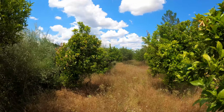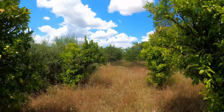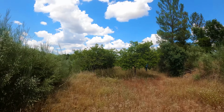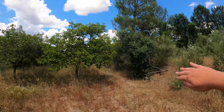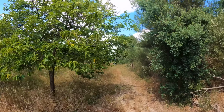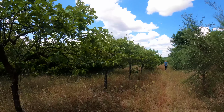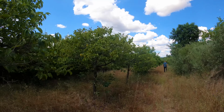And then just as we come down here, we have the citrus grove. Quite a few orange trees there, about 10 orange trees. Beautiful. All of the terraces on the farm are just gentle little sloping terraces, so nice and easy to fence and everything like that. And then the Diospiros. Wow, quite a few of them as well.